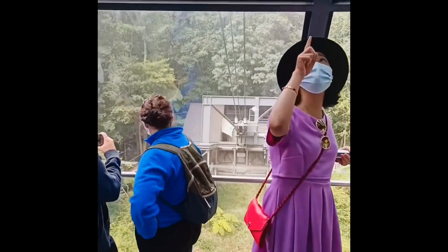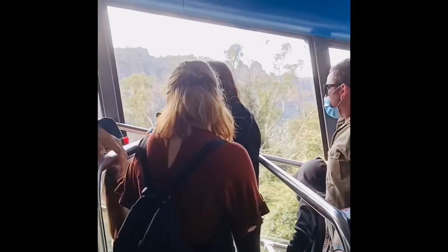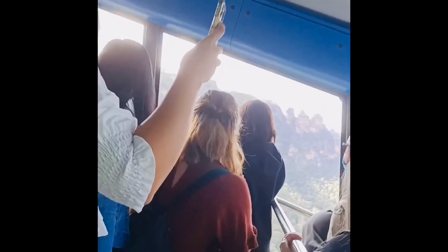So at the front window to the right, you should be able to see the waterfall. One of the largest waterfalls in the mountains. It's never been recorded dry in the mountains' history. So pretty good for an Australian waterfall. Right, inside.